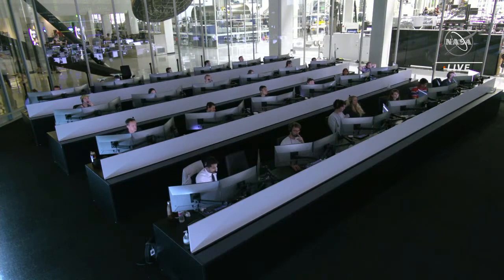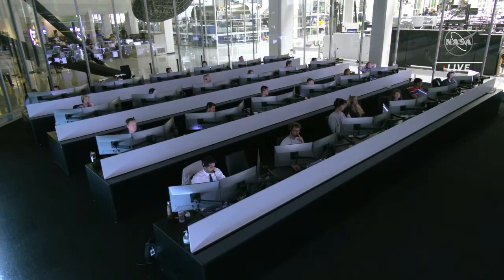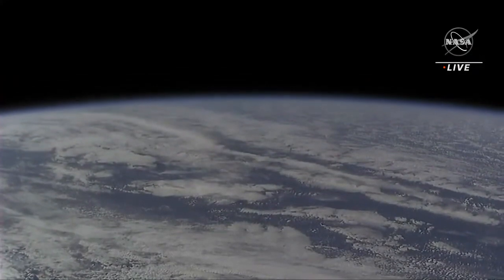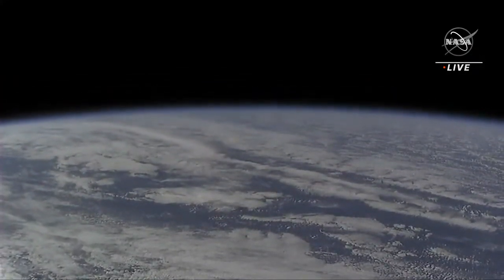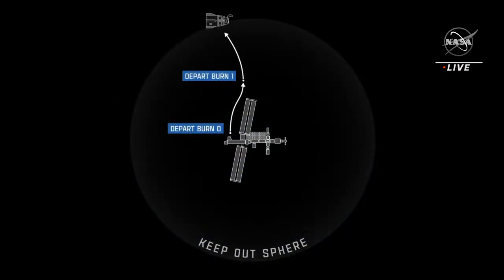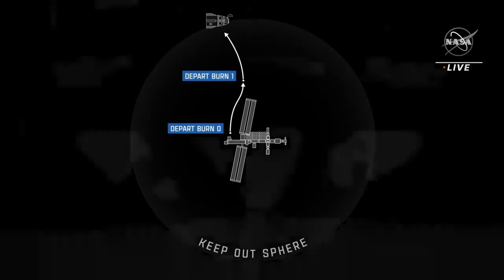We are targeting that departure burn 1 about 2 minutes from now. Departure burn 1 will increase that initial opening rate between Crew Dragon and the space station. At this point in time, we are utilizing the Draco thrusters, which are on board Dragon. This departure burn, we're expecting it to last about 21 seconds.